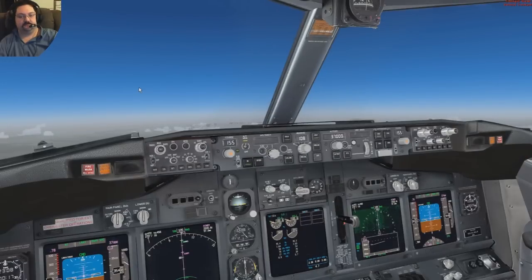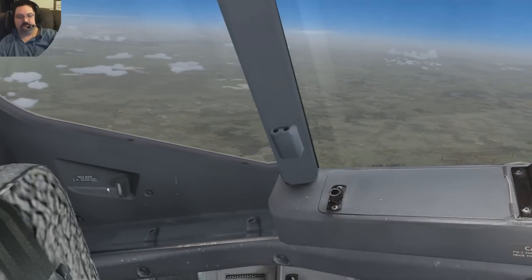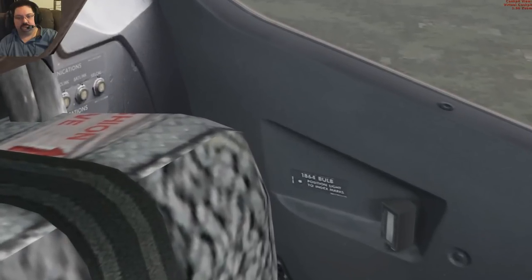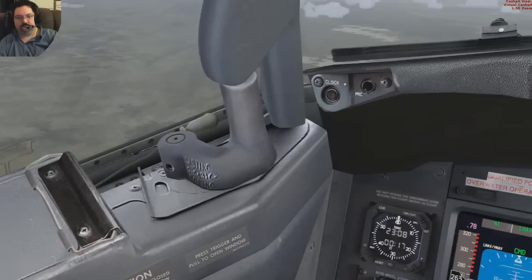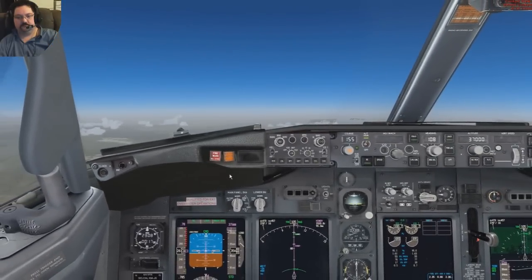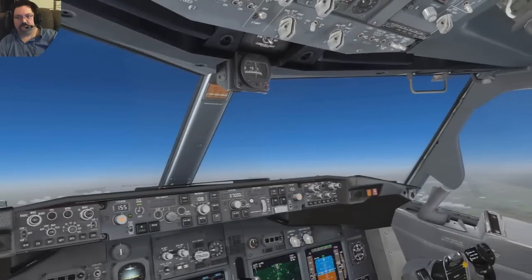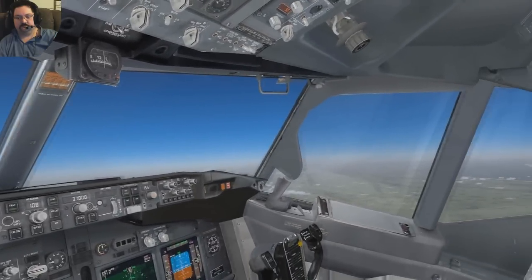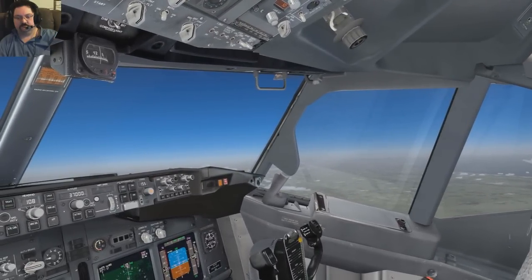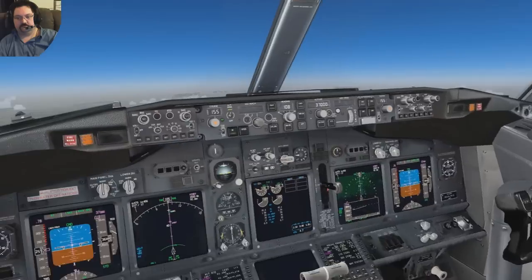Centre, velocity 1860 on climb through flight level 210 for flight level 240. Off the 1860, climb level 360. Flight level 360, velocity 1860. Quarter 696, please assume maximum speed still advised.